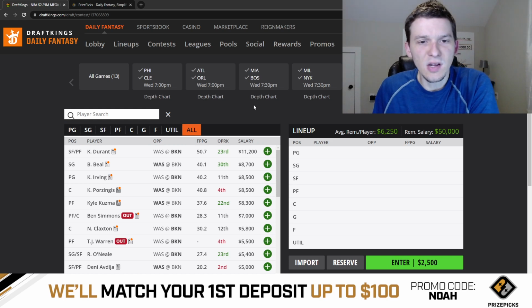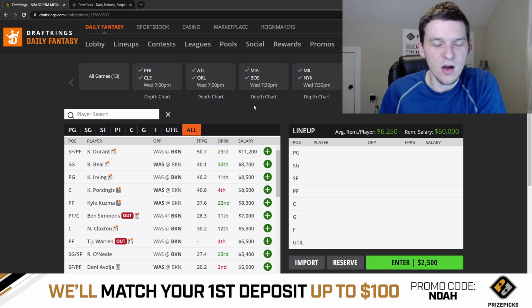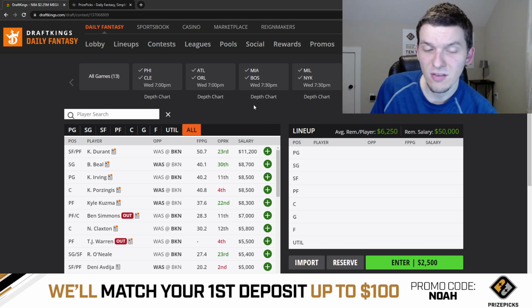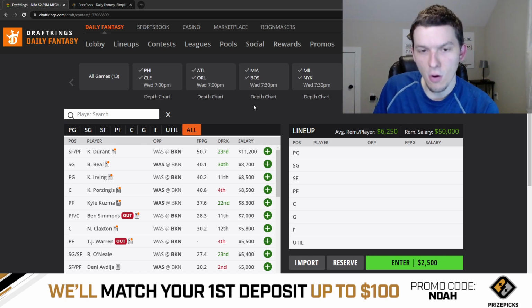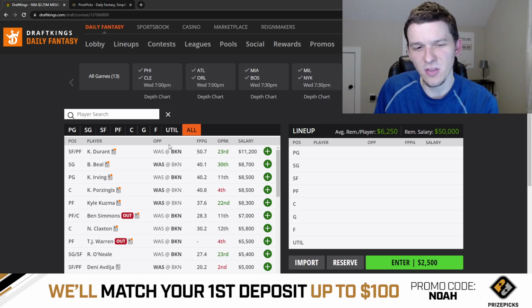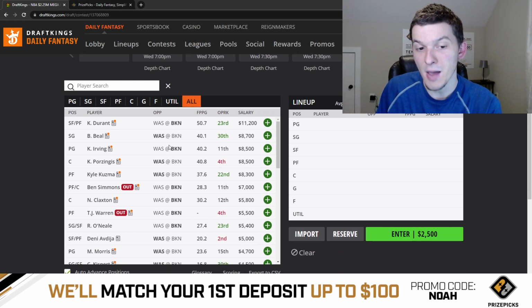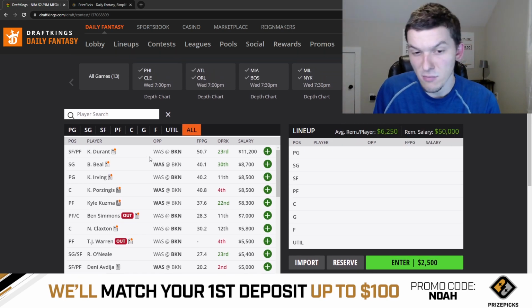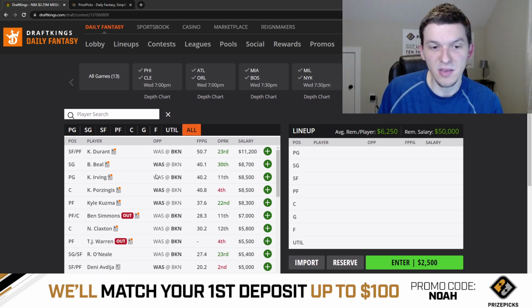So looking at the Nets today, big news here is that Ben Simmons will be out for Brooklyn. Don't know if that impacts a ton in terms of Kevin Durant's role, Kyrie Irving's role. We know those guys are going to be heavily involved, with or without Simmons. Honestly, the biggest beneficiary with Ben Simmons out might be Nicholas Claxton. We've seen Nicholas Claxton and Ben Simmons split center minutes at times this season. There's also been games where they've closed with Ben Simmons at center.